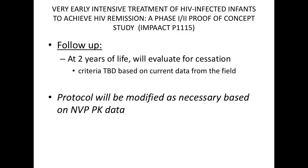Many of us want to put these infants on treatment, even with the data as it is. And so the PK data that will be generated from the trial on nevirapine dosing will be useful in and of itself. But the trial basically is going forward. The only real difference is that there's not a designated set criteria for cessation of therapy at 2 years of life, but they're going to reevaluate given the state of the data at that time, both data from adults and data from kids, to decide what would be rational criteria for cessation, if any, or just studying these infants and other related outcomes. So the trial is going on.